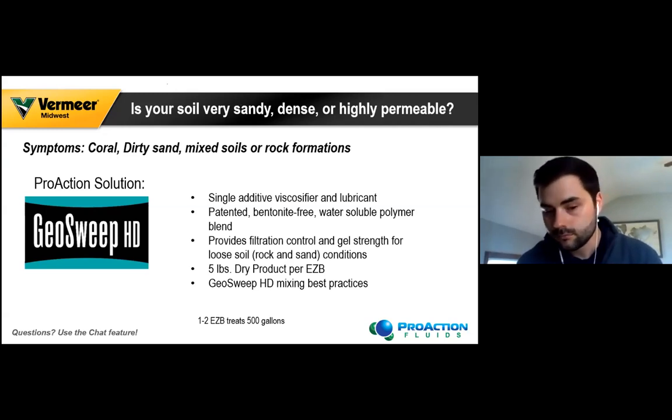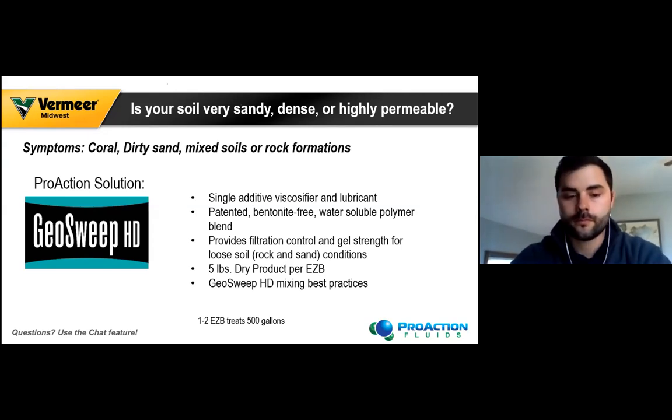Oh, I was just going to ask, we got a question from Bill Lewis. With the Geo Sweep, do you recommend adding it through a Venturi mixing system or not? You can. What I tell guys is it's very sticky. If you allow it to start to build up in that Venturi, over time you may plug it. As long as you know that going in, you can do that.